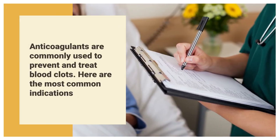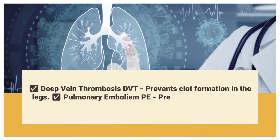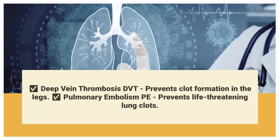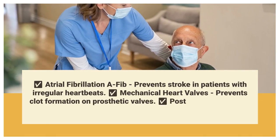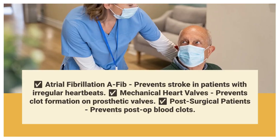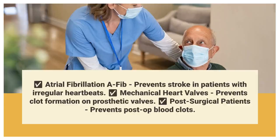Here are the most common indications. Deep vein thrombosis, DVT: prevents clot formation in the legs. Pulmonary embolism, PE: prevents life-threatening lung clots. Atrial fibrillation, AFib: prevents stroke in patients with irregular heartbeats. Mechanical heart valves: prevents clot formation on prosthetic valves. Post-surgical patients: prevents post-op blood clots.